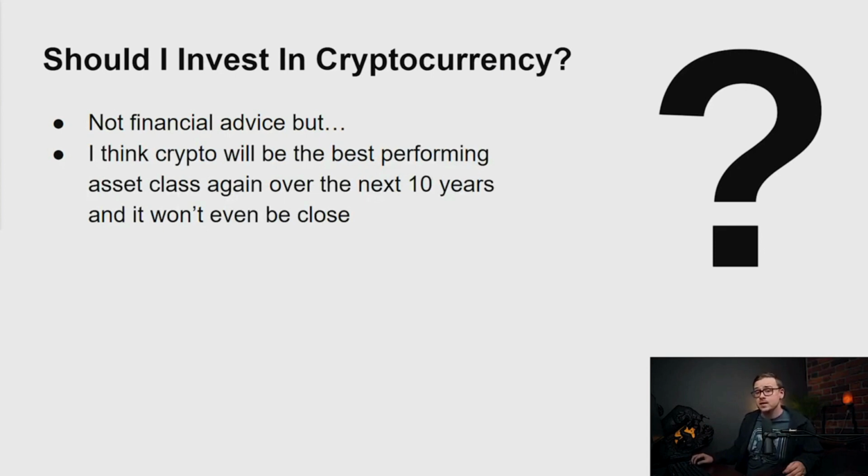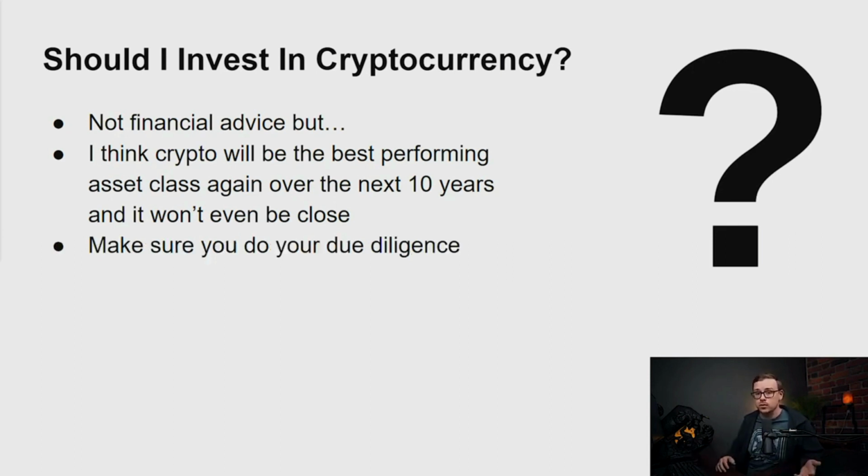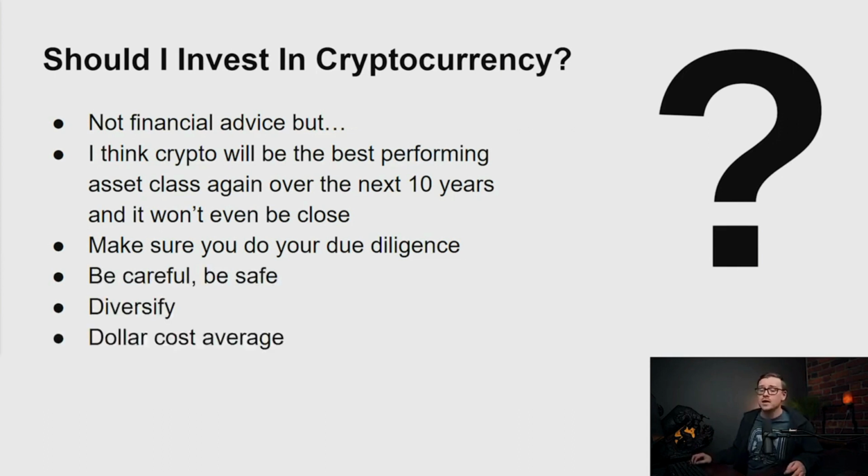However, before you invest in cryptocurrency, you have to do your due diligence. You have to make sure to thoroughly investigate the cryptocurrency. Always DYOR, or do your own research. Be careful, be very safe. Diversify your crypto. Don't just invest in one type. Dollar cost average. Invest periodically over a long period of time rather than dumping all of your money into the markets whenever everyone else is FOMOing.